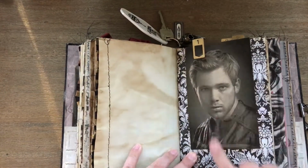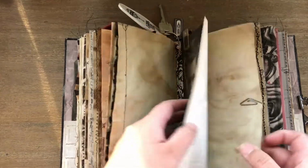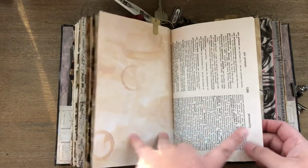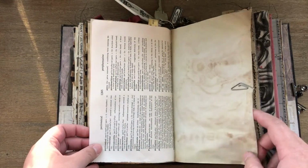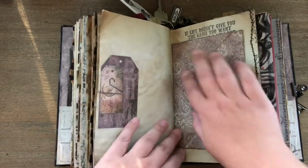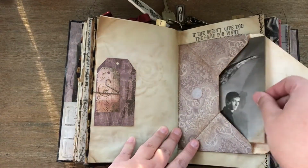I used some number clips, obviously, to symbolize the numbers of the motel. This is Dylan from the show. It's Norman's brother. I also did some vintage dictionary pages, and there's a whole one on personality. And I don't think this is the medical one. This is just a regular dictionary. And here's a picture of Norman Bates with his stuffed bird.